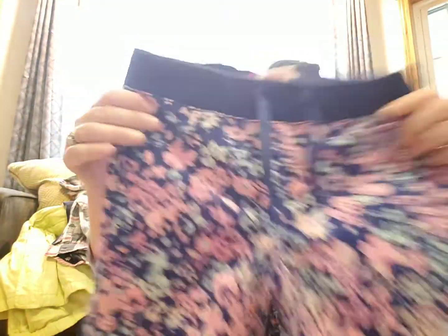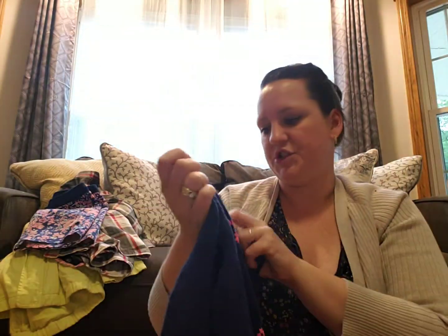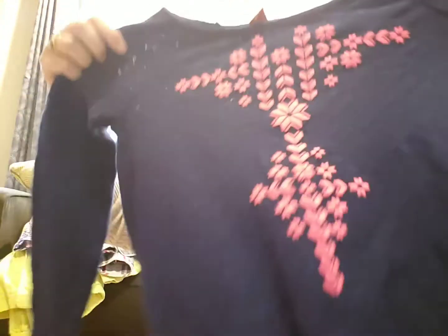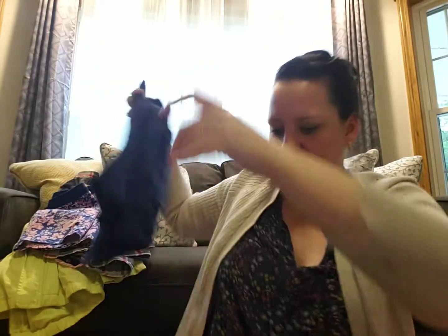These are some Bermuda shorts for the summer. Hopefully they'll fit her now. So cute. And then this little shirt, I don't know where this was from. There was really no tag where it said it was from. But it's like a little light sweater with the pretty detailing on the front of it. I thought that was really cute.